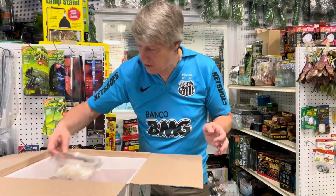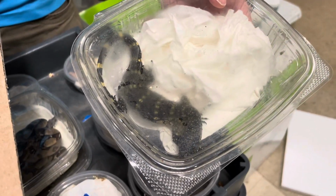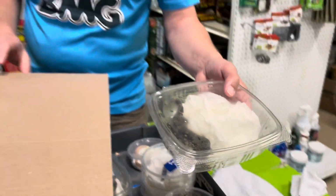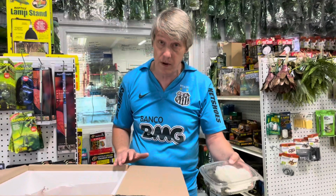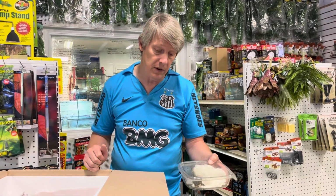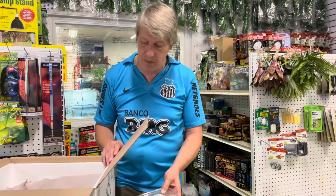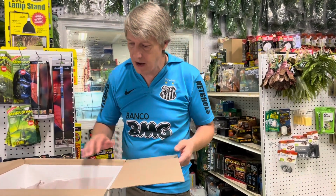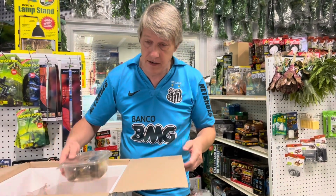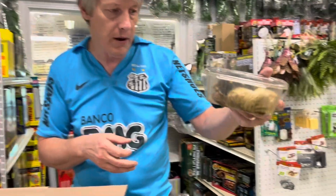Also, another special order. This is a Varanus. I do not recommend large monitors for just about anybody because they're a real specialty keep. Now, if you've got a place for them and are willing to spend the money for housing and feed, they are really a cool animal. They get huge. This is an ornate Nile monitor. Ornates are the heavier bodied version of a Nile monitor. Super, super cool animal, but they can be big and they can be ornery. So you want to make sure you're set and ready for that project.